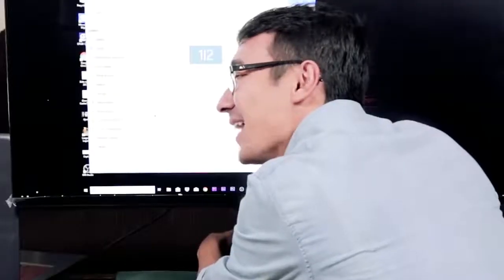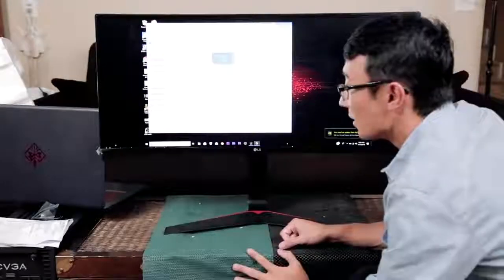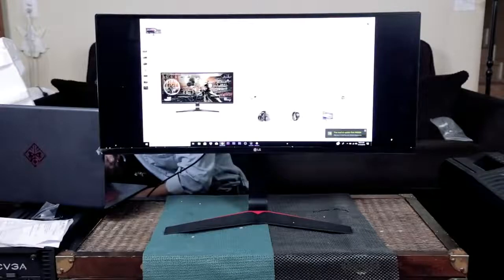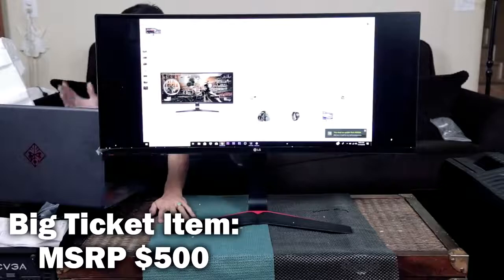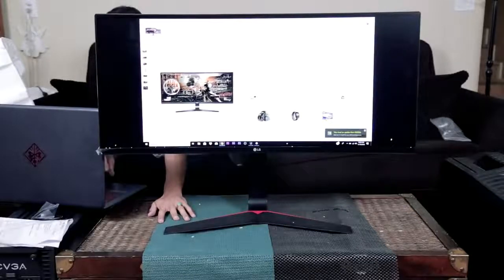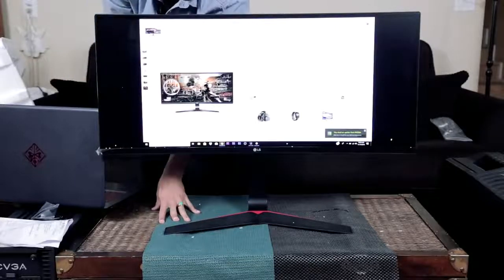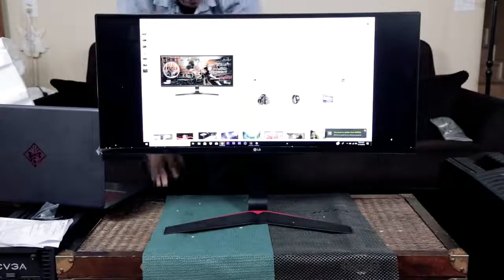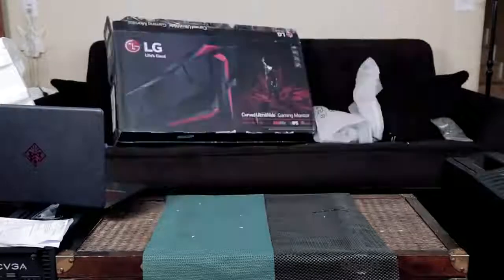Thank you, liquidations.com. 144 hertz, ultra wide, 34 inches. This monitor, according to Amazon, apparently only goes for $500. That's like $150 more than what we paid. So just with this monitor alone, I'm really happy with the purchase. Obviously it's used, but from what I can see here in person, I don't see any scratches on this monitor. So I can put this to the side and at least not be disappointed that everything we bought was a f***ing fest.